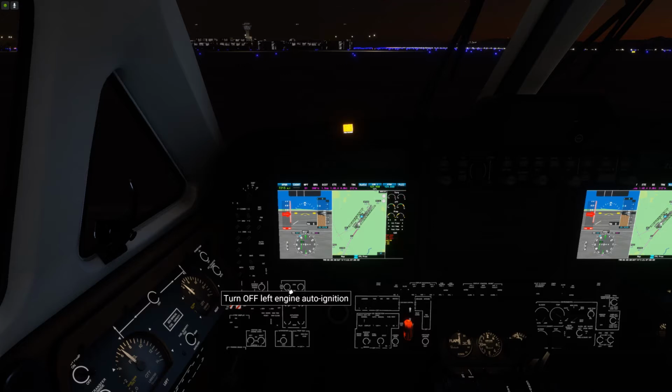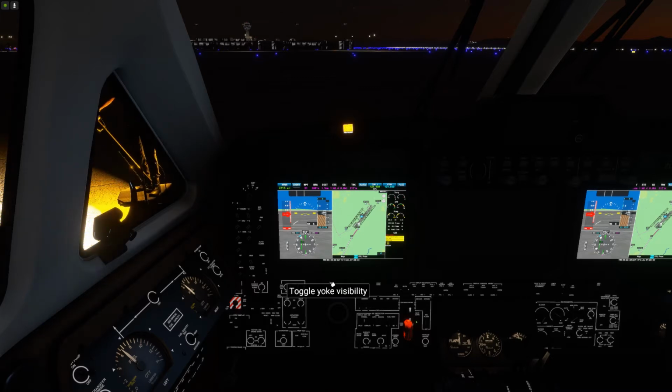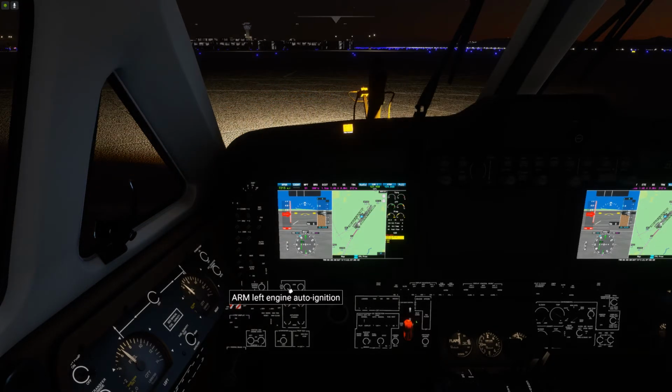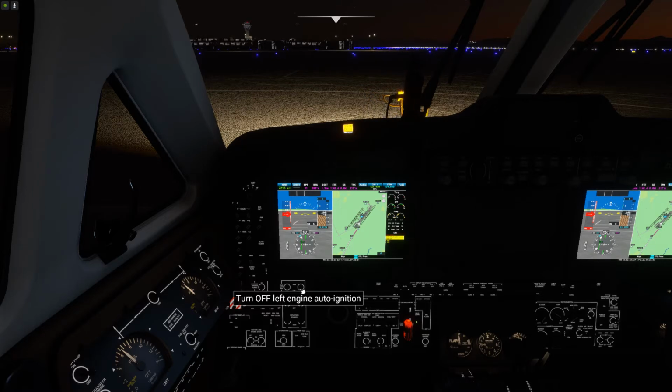Set arm engine 1. Start engine 1. Ground, Beechcraft Zulu Lima Romeo Kilo requesting pushback. Beechcraft Zulu Lima Romeo Kilo, pushback request accepted. Beacon, nav and strobe lights on. I think our engine is all good there. And engine 2.